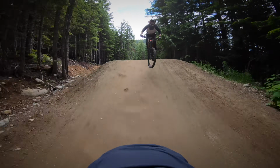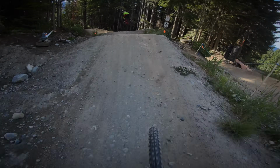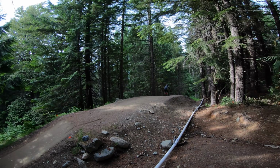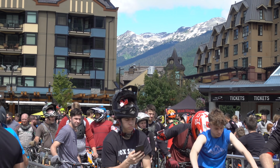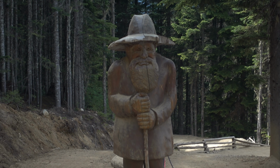Last week, in an overview of Whistler Bike Park, we went into depth on A-Line, arguably the most famous jump trail in the world. For its endless tabletops, iconic features, and sheer length, A-Line's fame is well deserved. But the chatter on Whistler's lift line is about a different trail, and it's guarded by a large wooden sculpture.